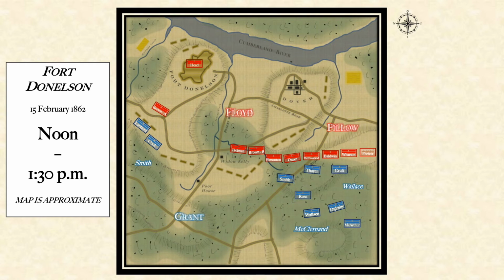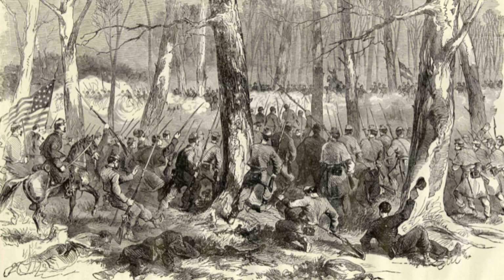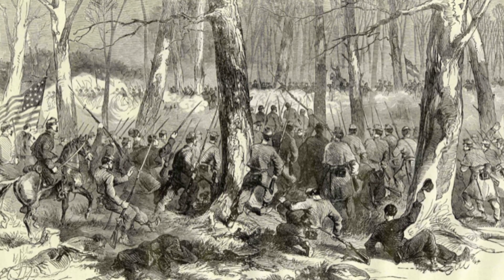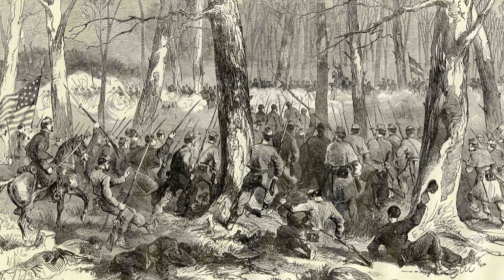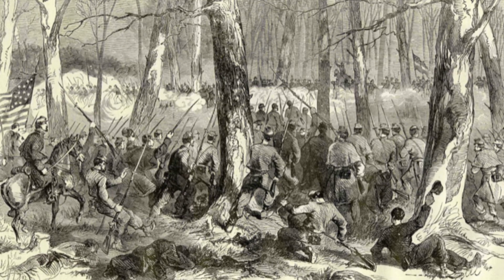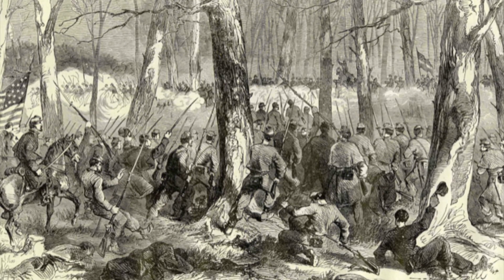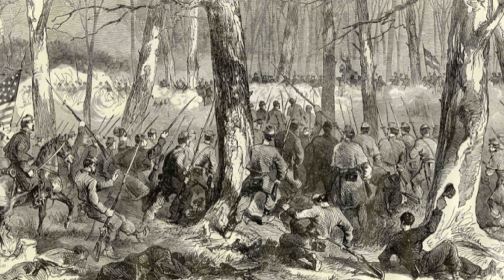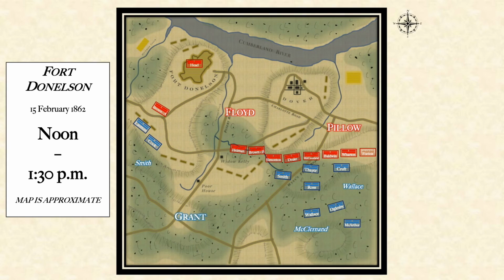As the Union forces pushed back the Confederate left, on their right, Union forces also engaged in the attack, beginning to drive onto Fort Donelson itself. By about 1:30 p.m., Floyd and Pillow ordered a general retreat. With Nathan Bedford Forrest able to escape to the east, most of the rest of the Confederate forces were not able to do so.